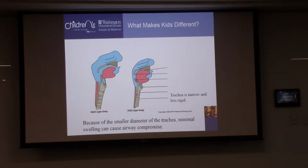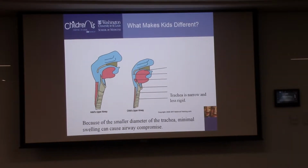And then the trachea is narrow, it's much less rigid. You'll notice in adults, your trachea is very rigid, and it's because the rings of your trachea are fully enclosed. They're an O, which keep your trachea nice and rigid. In kids, it's a C, not an O. So if you've got a C, it's much easier for the trachea to collapse because it's not rigid all the way around. That's why they have floppy airways.